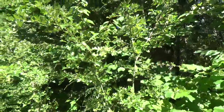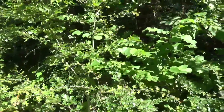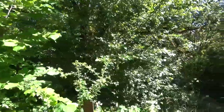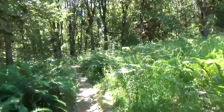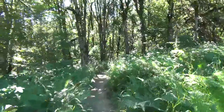And so here we have a larger hawthorn bush. And again, I don't know if these are a different species or if this is just a phenotypical variation. Anyway, here we separate the upper loop from the lower loop. So we're going to continue on to the upper loop, and this might bring us to more shade.